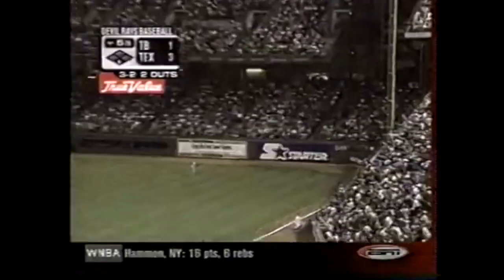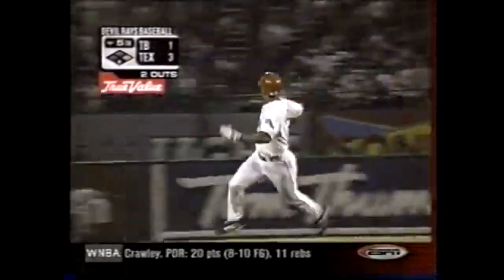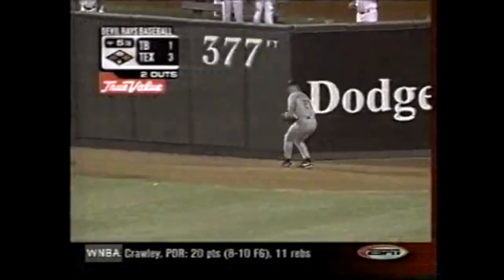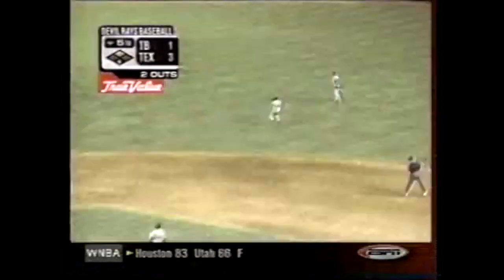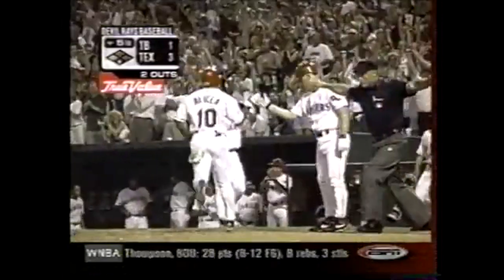Bottom 5, Luis Alicea. Deep to right, and this one is going to be off the wall. Uh-oh. It's past Bubba Trammell, and that's always trouble, because Bubba don't move too good out there. Alicea chugging. He's going to try for home. Inside the park home run.